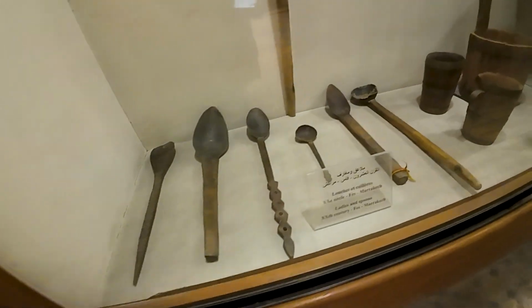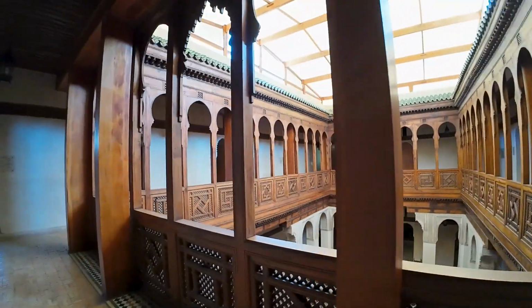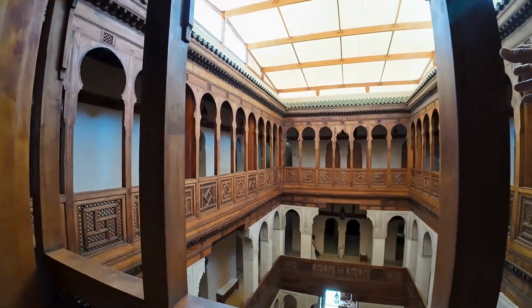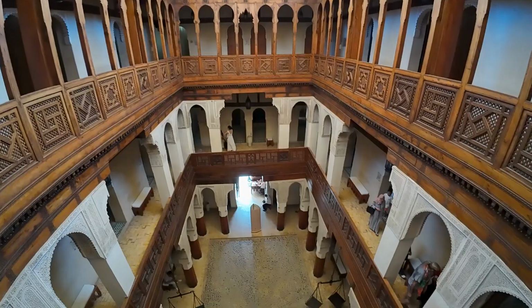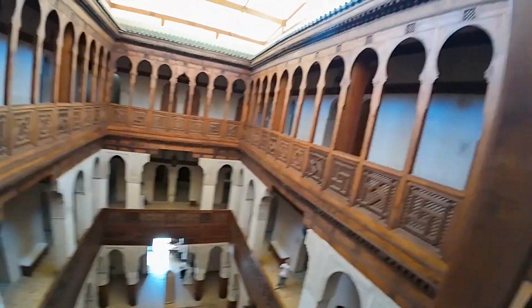The second floor, I didn't film it. It was a lot of furniture and dresses and bureaus and jewelry boxes. It was really cool. But I was just thinking to myself, can you imagine if this wasn't a museum, if it was still a hotel? Look at this place. Must have been amazing back in the day.